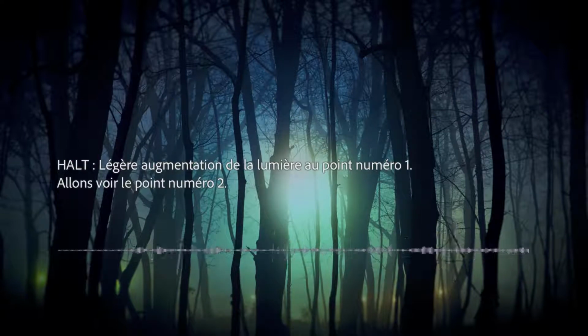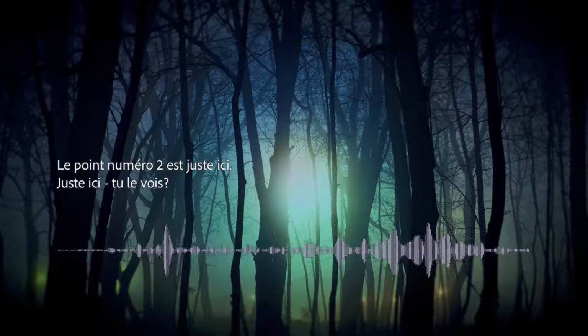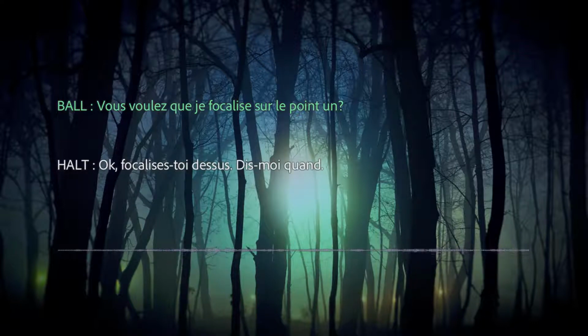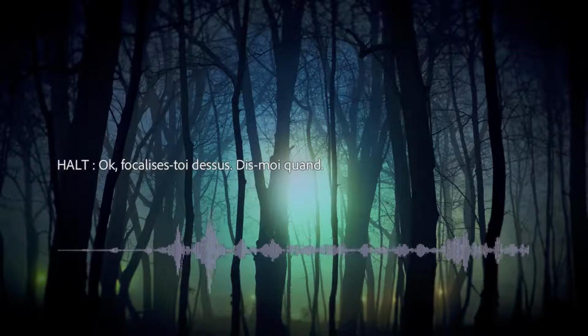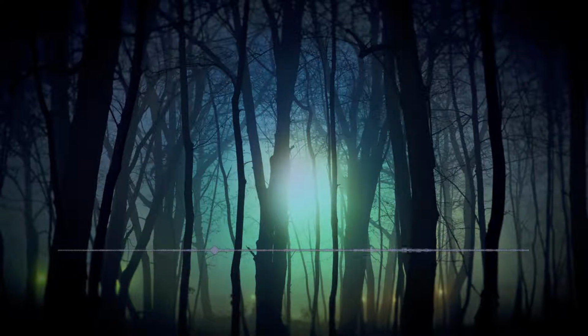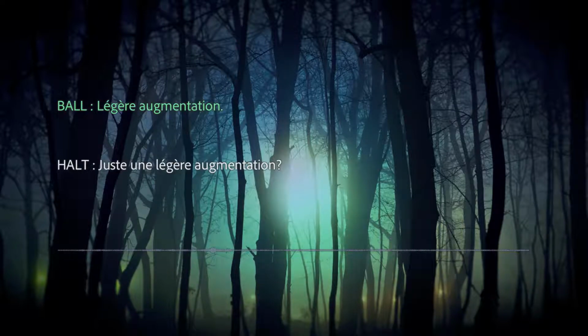Let's go look at spot number 2. Spot number 2 is right over here. Right here. See it? Okay, get focused on it. Tell me when. Okay. Lights out. Let's see what we get on it. Slight increase. Just a slight increase?